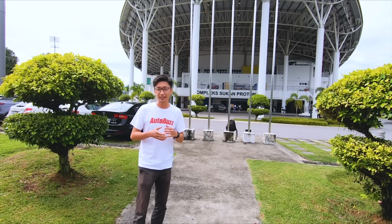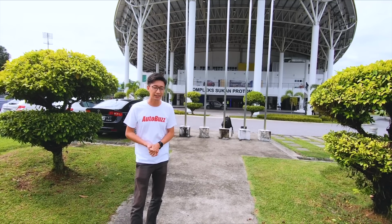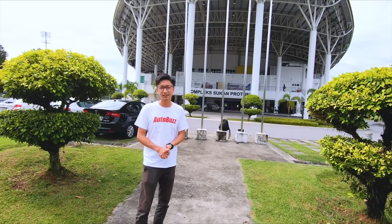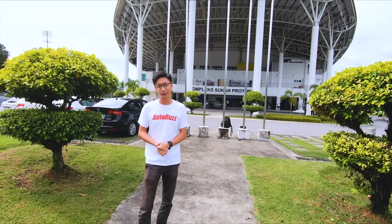What's up guys, we are at the Proton HQ in Tanjung Malim where we will be checking out, finally, the new Proton X50 at the Complex Sukan Proton. Very exciting stuff, in fact so exciting I couldn't sleep last night. No, actually I slept like a baby because the wait is finally over. Now, let's go check it out.